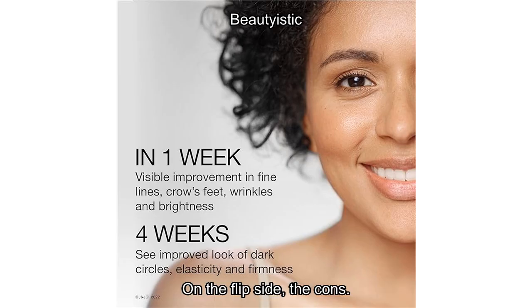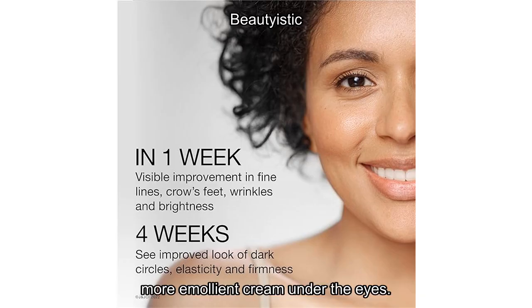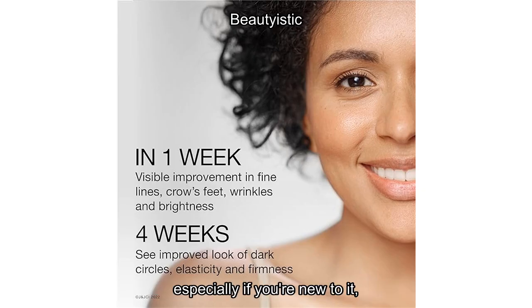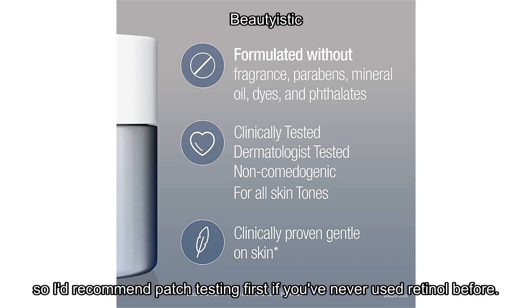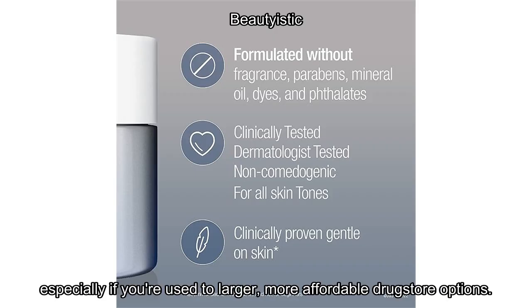On the flip side, the cons. While the texture is smooth, it can feel a bit too lightweight for those who prefer a richer, more emollient cream under the eyes. Additionally, retinol can sometimes cause dryness or irritation, especially if you're new to it, so I'd recommend patch testing first if you've never used retinol before. And the price point might be a little steep for a product of its size, especially if you're used to larger, more affordable drugstore options.